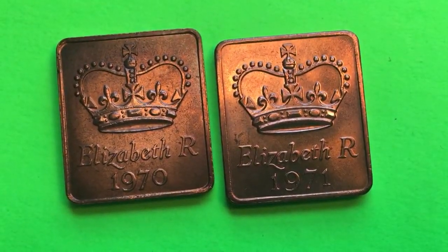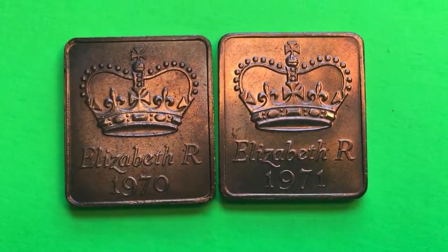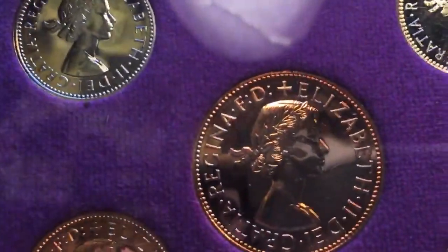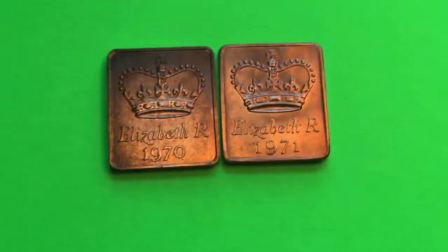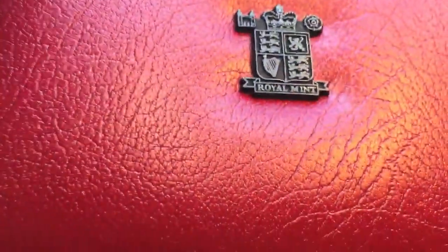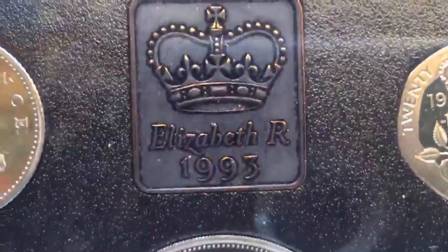Now, one of the things they did, however, was stop putting these coins in the regular coin sets. So if you get this kind of coin set, they stopped putting them in these and only put them in the expensive mint sets. And that's what we have here: one of the red leather or simulated leather mint sets. This is a 1993. Let's see if we can get that tipped up so you can actually see it. And it's a little darker.